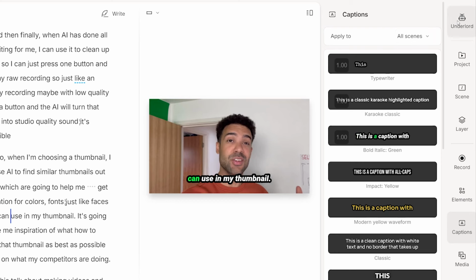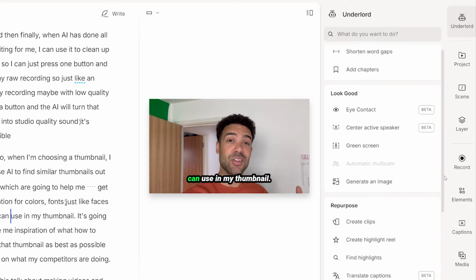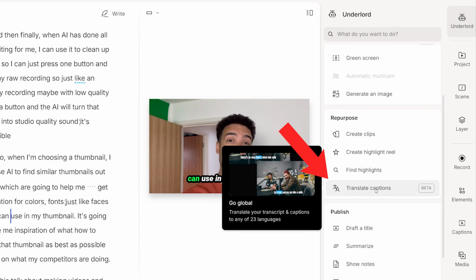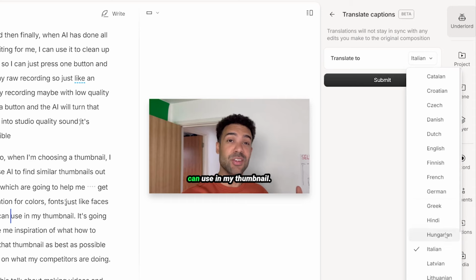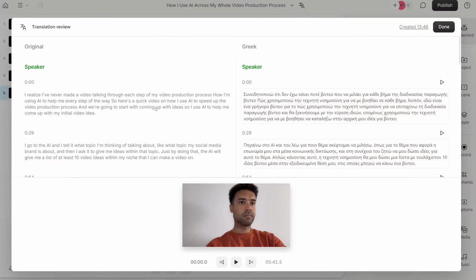But the caption feature I really want to test out is Caption Translations. I've seen this hiding down here in Underlord, and I've never seen another editing software offer multilingual caption translations. So I'm interested to see how well this works. So let's give this a click. Okay, yeah. Let's say I want to translate this to Greek. Give that a go, press submit. Okay, sweet. Yeah, so that was literally instantaneous.